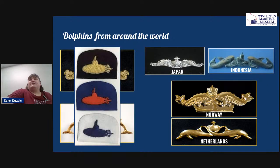But it's not just the U.S. that has dolphins to distinguish their submarine crews. These are some of the countries that use dolphins in their insignia. Some use ships, a combination of the both or subs. Some little interesting facts from some of these countries here. Indonesia operated 14 ex-Soviet Whiskeys until 1990. Japan bought their first sub from the U.S. in 1905. It was a Holland class and copied the U.S. Dolphins design.